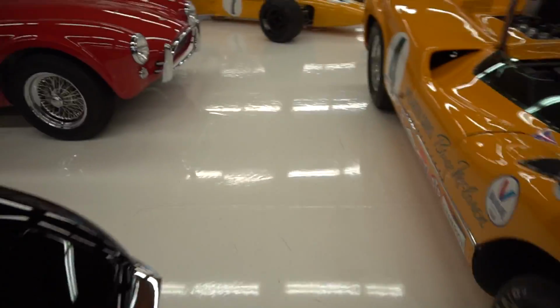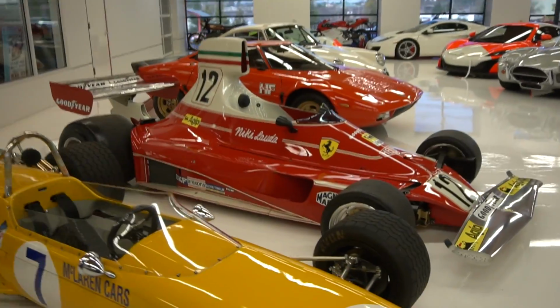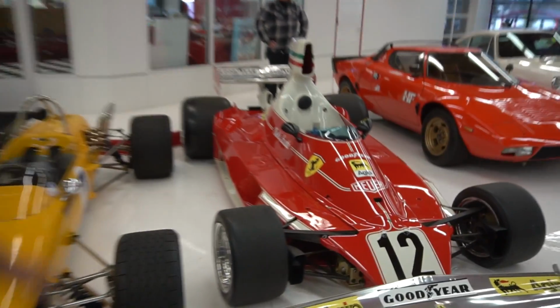This one's pretty cool, the Niki Lauda 1974. 1975, because he won in 74, didn't he? He won in 74, and his accident that was showcased in Rush was in 76, so this is his 75 car.